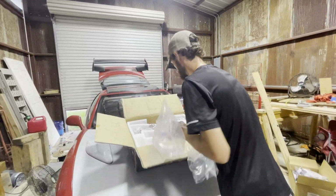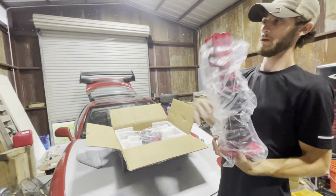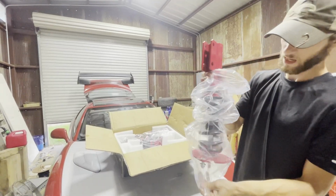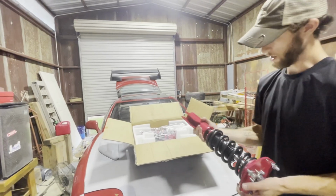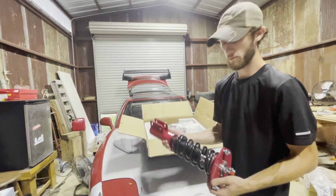Oh yeah, I see which one. All right, so here we go. We got the next coilover we're gonna be looking at. Let's see, so this should be for the back or the front. This may actually be for the back. Man, these are heavy. No, actually this is for the front. The other is gonna be for the back.